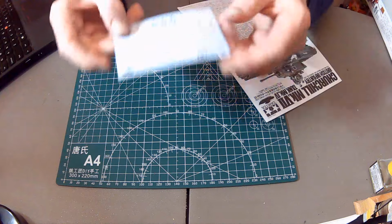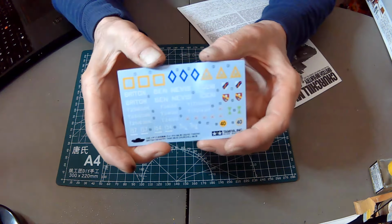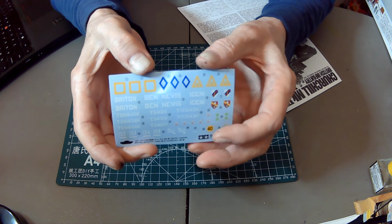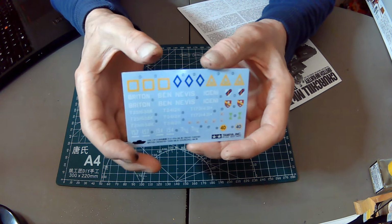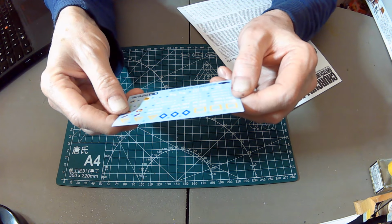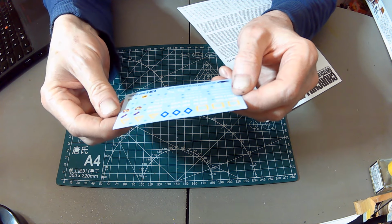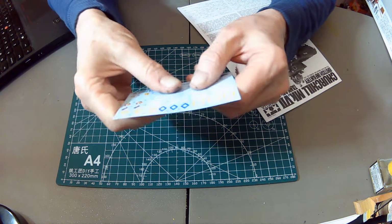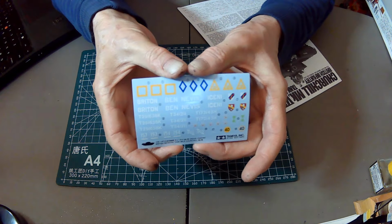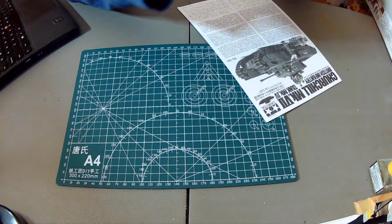All right, and so lots of decals. Like I said, I'm going to do the Ben Nevis edition. There's also Britain and Iceni, whatever that is. And various different patches and so on and so forth. The usual Tamiya decals.